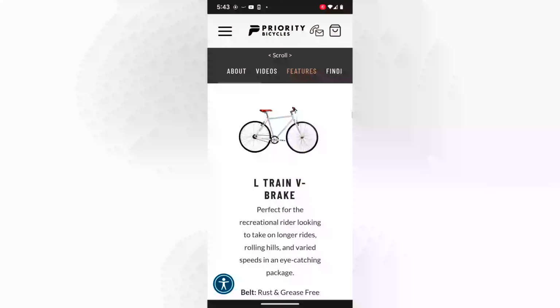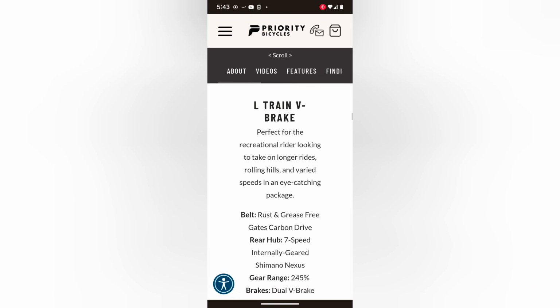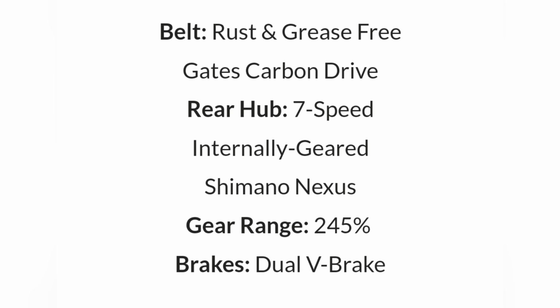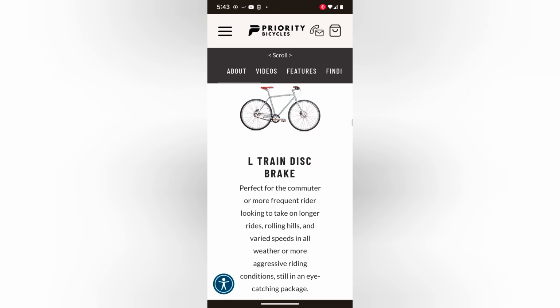And the L Train is available in two different models. You can get a V-brake option, which is what I have, and it's going to give you the 7-speed. You're going to get your gear range about 245%, so that's your range from low to high. And this is pretty good, up to about like 3 or 4% grade. It handles the hills just fine. And you also get a weight savings with that V-brake. It's 3 pounds lighter than the disc brake version.